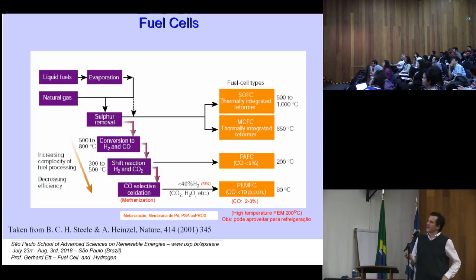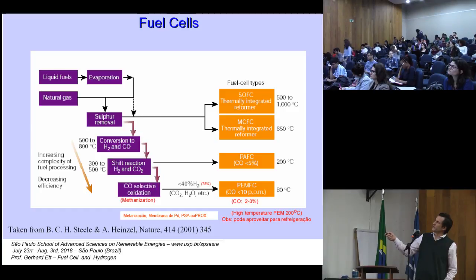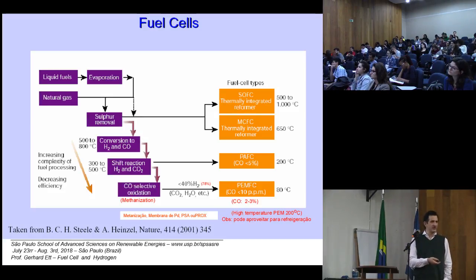So, I like this picture here because we have the fuel cell type with the temperature. Here we saw the solid oxide fuel cell that runs at high temperature, molten carbonate fuel cell, 600 degrees, phosphoric acid fuel cell, 200 degrees, and PEM fuel cell, 80 degrees. And then here we have natural gas or liquid fuel, ethanol, for example, methanol. For methanol, we need to start evaporation to produce gas.